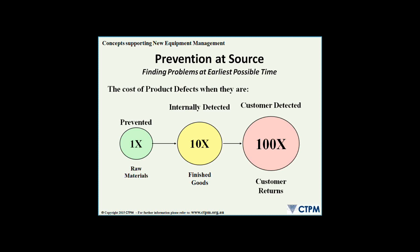So for example, if we find our raw materials not correct when we're going to make something and we reject it and not use it, it hasn't really cost us anything except maybe the cost of the raw material. But if we go and process that raw material and then find we have a problem, it's going to be a lot more expensive to us, and if we give it to our customer, it becomes extremely more expensive.